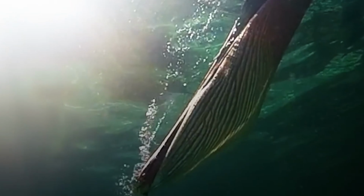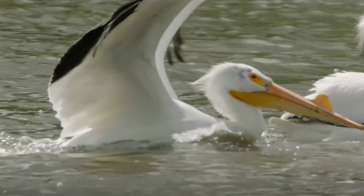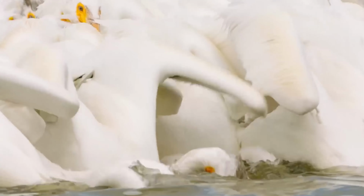Specialized diving is a stunning method pelicans use when hunting their prey. They soar far over the water before quickly and precisely folding their wings and diving underwater. Their long tongues are essential when they dive into the depths.